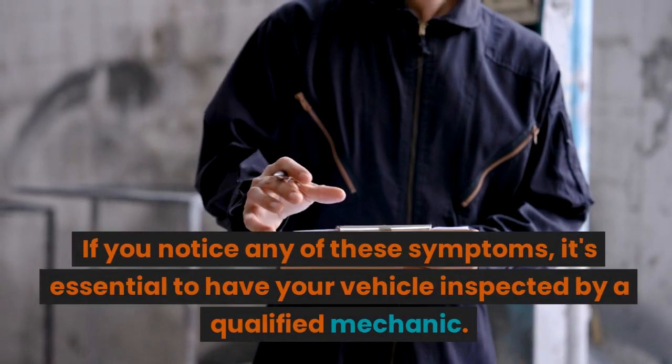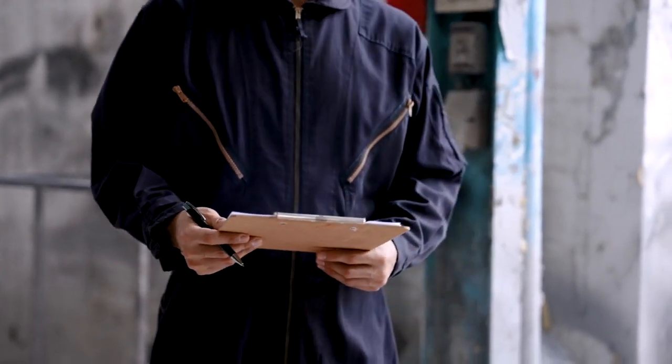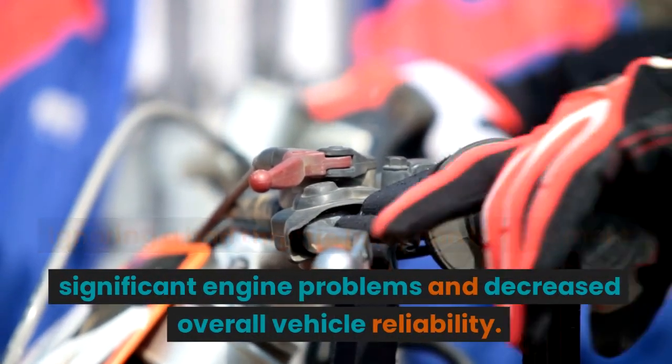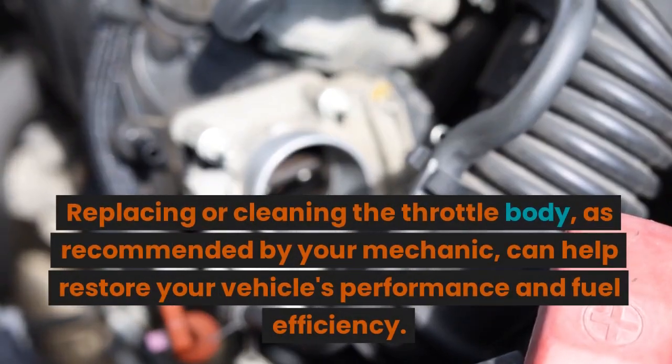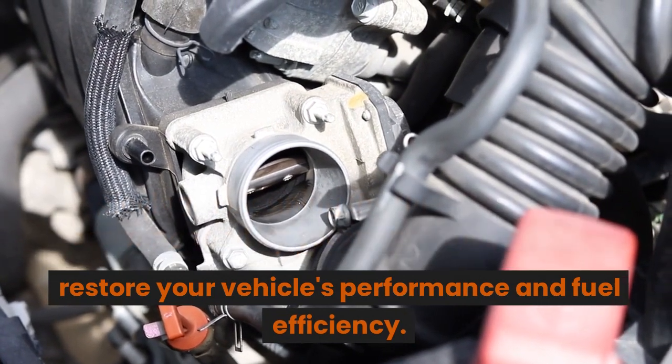If you notice any of these symptoms, it's essential to have your vehicle inspected by a qualified mechanic. Ignoring a bad throttle body can lead to more significant engine problems and decreased overall vehicle reliability. Replacing or cleaning the throttle body, as recommended by your mechanic, can help restore your vehicle's performance and fuel efficiency.